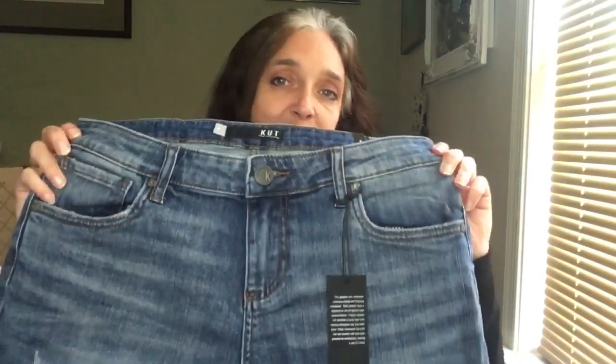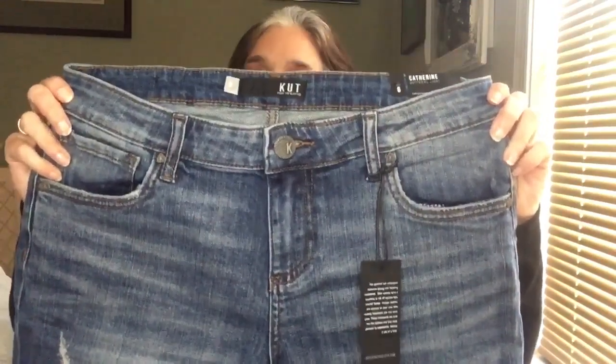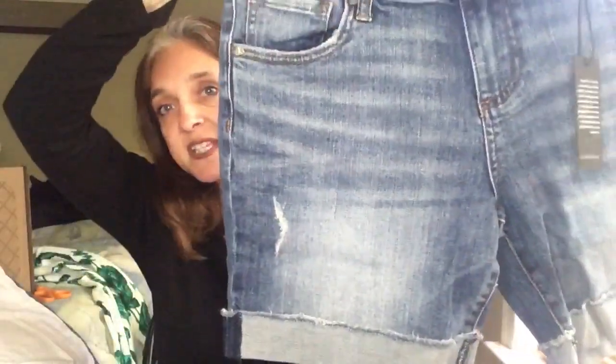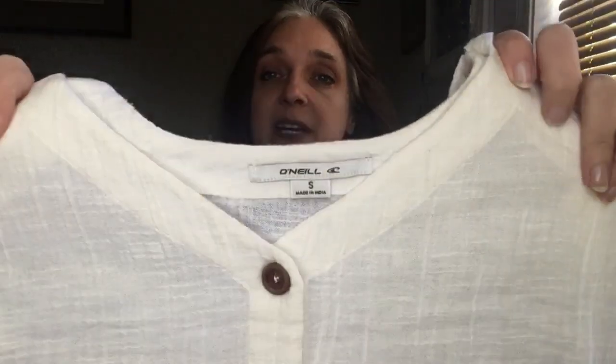The first thing is the Kut from the Kloth Catherine boyfriend shorts in a size 6. They have very minimal distressing, but I like them, very classic, so we will give those a go. And then the top for that is a white, it looks pretty thin, and it's a cotton linen. It's by O'Neill, so it looks a little wide, but I look forward to trying that. So that will be outfit 1.